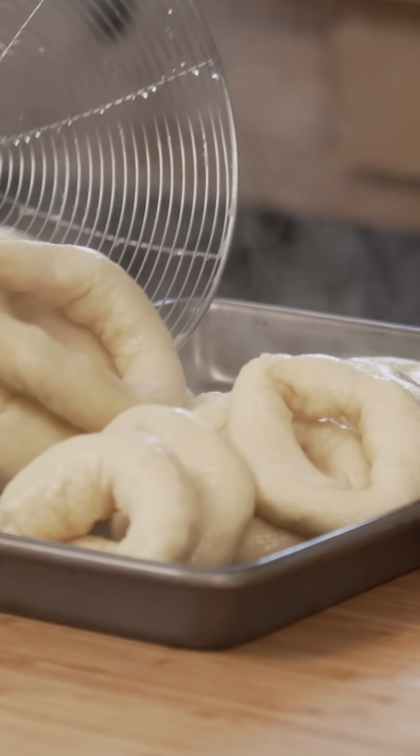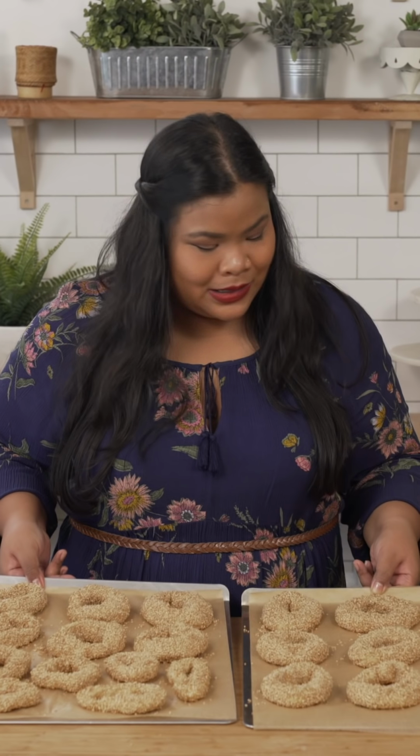Oh, it broke. Bagel sticks! Look at them. We've got all shapes and sizes. And I'm gonna put these into the oven and I'll check on them every 10 minutes or so. I think they might take about 20 or 25 minutes.